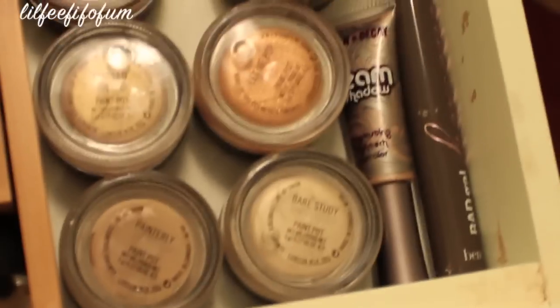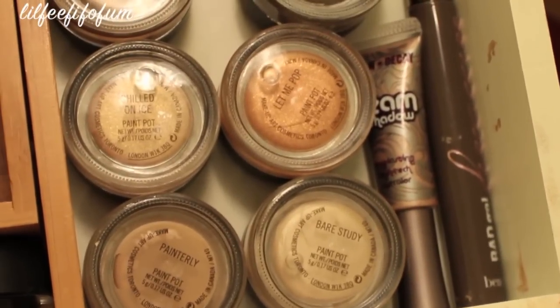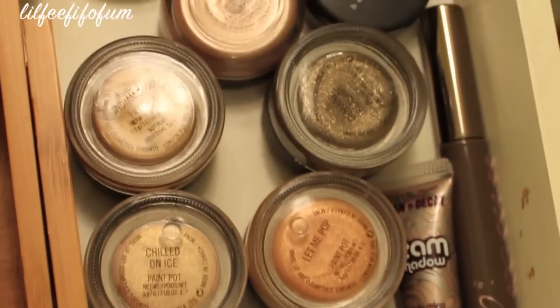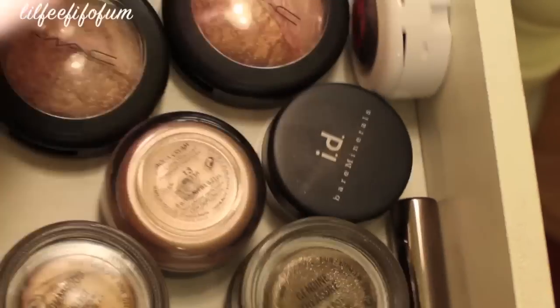Over in this section I have all of my MAC paint pots. So let me see if I can focus it for you guys so you can read all of the names. So there you go. Bear Study, Painterly, Chilled on Ice, Let Me Pop. What's that one? Indian Wood. Can't read that one. Genuine Treasure.